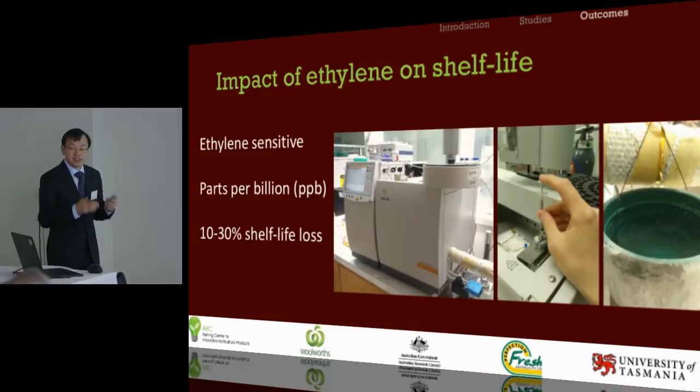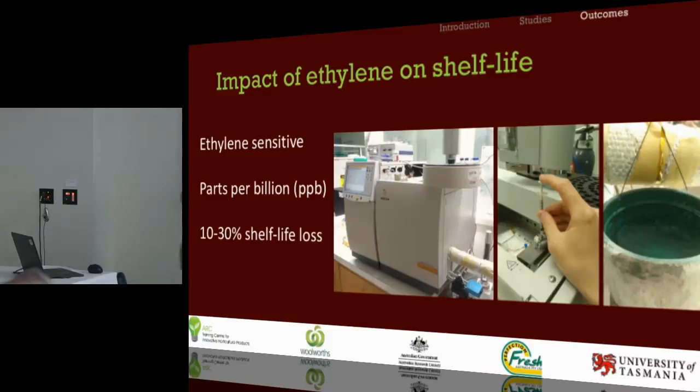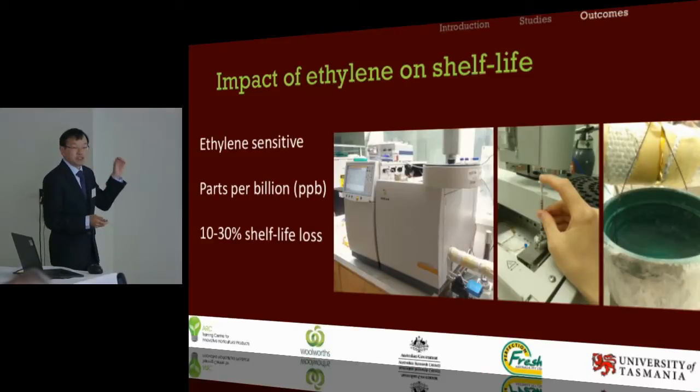These photos show a recent method setup in the lab where air samples are injected into the gas chromatography mass spec, and they are frozen in the loop before going through this system. So we are concentrating the sample to enable us to measure ethylene down to parts per billion.